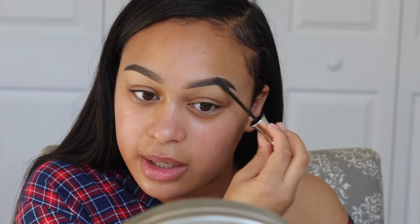So one of my new favorite foundations, and this is honestly crazy because I am a high-end foundation bitch. Like I really only use high-end foundations. But I ran out of my Makeup Forever Ultra HD Stick Foundation, and that has been my favorite foundation since 2016. I use it faithfully every single day. I love that foundation, but I ran out.